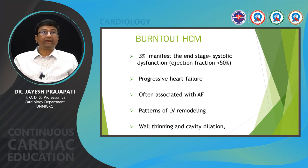So what is burnt-out HCM? As I have talked, 3% manifest at end stage systolic dysfunction, ejection fraction less than 50. Here it is not EF less than 40 or 45 like that. Usually most patients of hypertrophic cardiomyopathy are hyperdynamic, with an ejection fraction around 70%. Progressive heart failure is often associated with atrial fibrillation, and that is a pattern of LV remodeling.